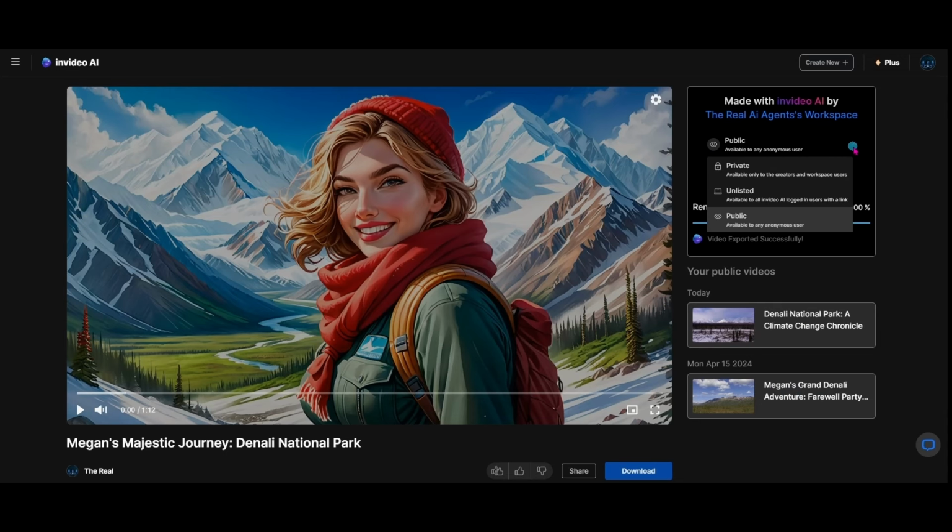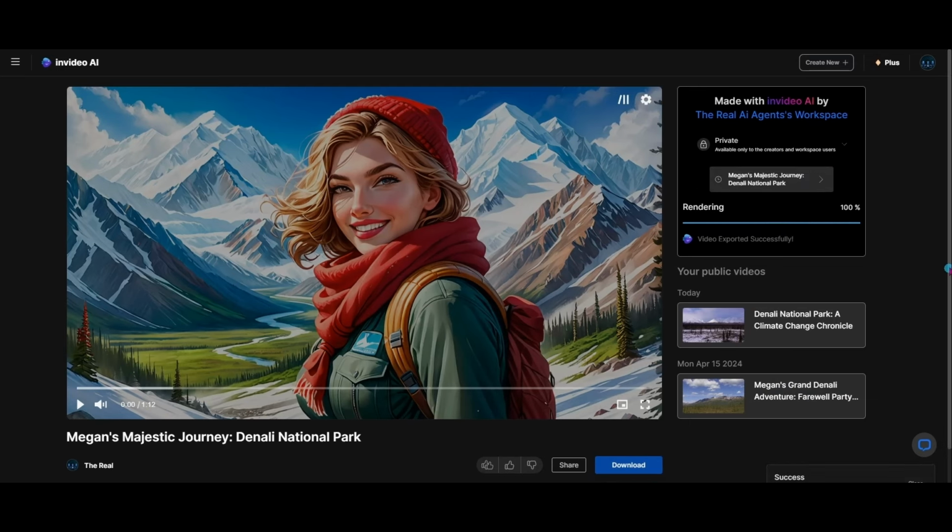Right, so it's all ready. I'm going to go ahead and put this on private so that only I can see this one, since I didn't do any of the photo editing or refining on any of these images. I don't want them to be public. I took these images as they were produced. I didn't change anything about them and put them into this video so that you guys could see. So let's go ahead and take a look at what this video looks like.